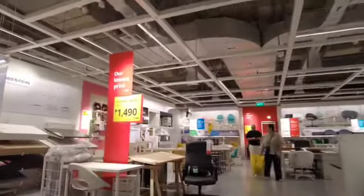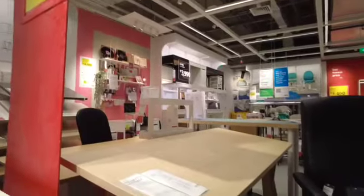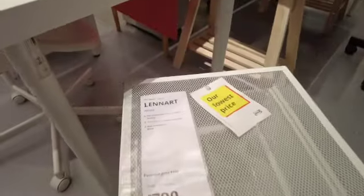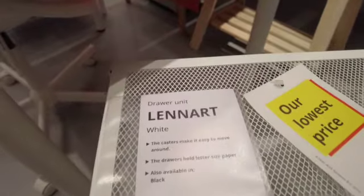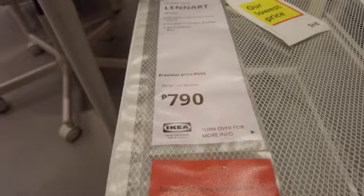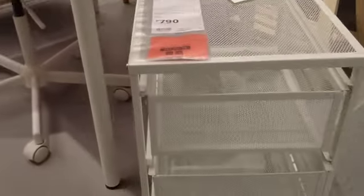Okay, in this section of IKEA is where I got a lot of storage solutions in terms of desks and drawers. So this one is the Lennart drawer unit. It's very versatile and it's very affordable as well. And eventually I'll show you what I used it for.